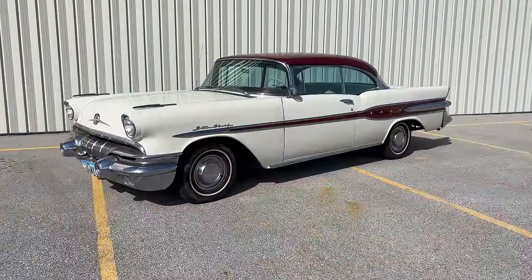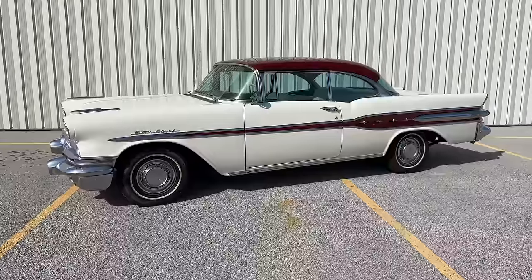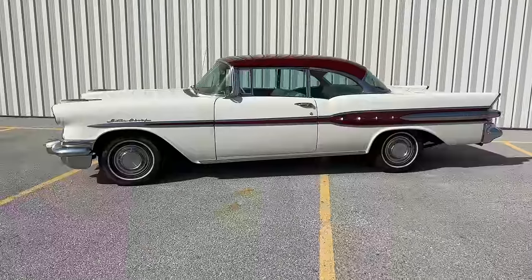Let's take a look around the car. This car is still in barn find condition. I haven't washed it or cleaned it off yet.